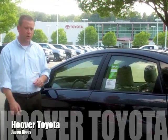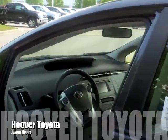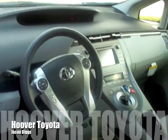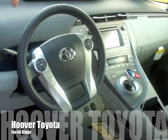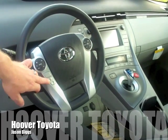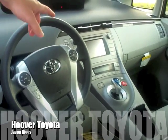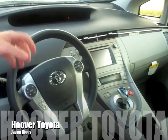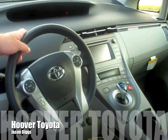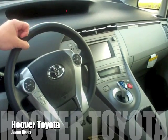So let's take a moment, we'll open up the front door and look at some of the standard features you'll get on your Toyota Prius. Right here you've got a telescoping steering wheel with touch tracer buttons for the display on the dash. You've got a standard Bluetooth, standard USB, and auxiliary cable. You've got the 6.1 touchscreen display audio with optional navigation and Entune. You also have an upgraded version of that with the JBL premium sound audio system using eco-sensitive materials.